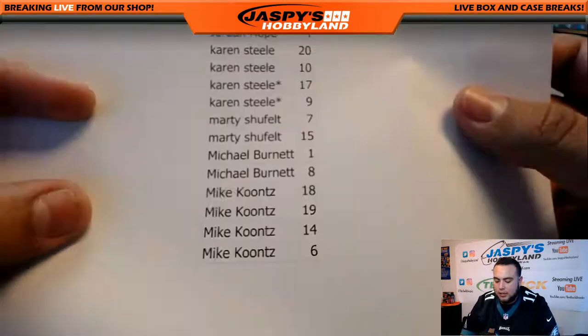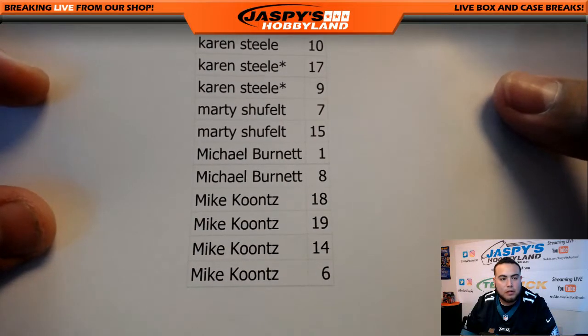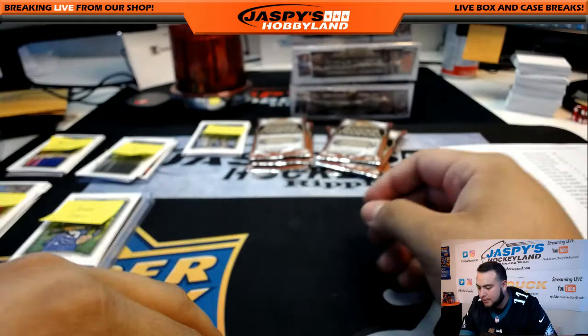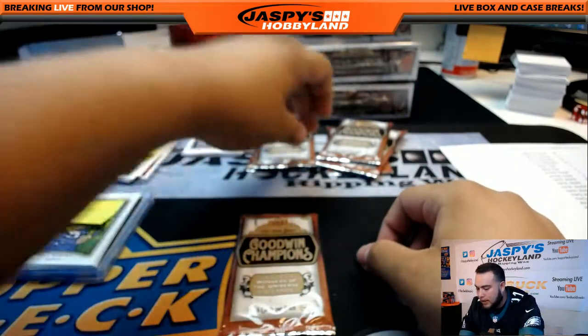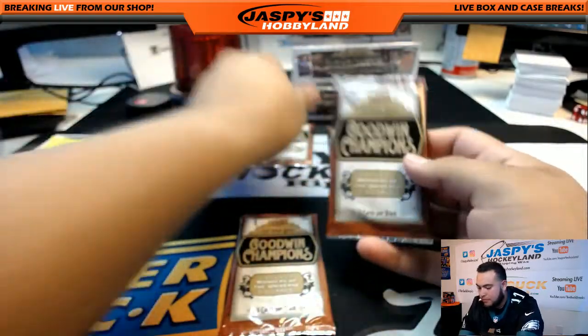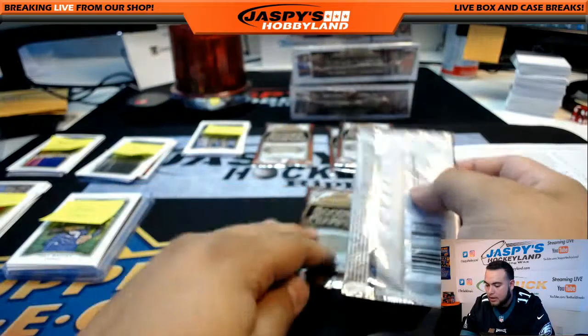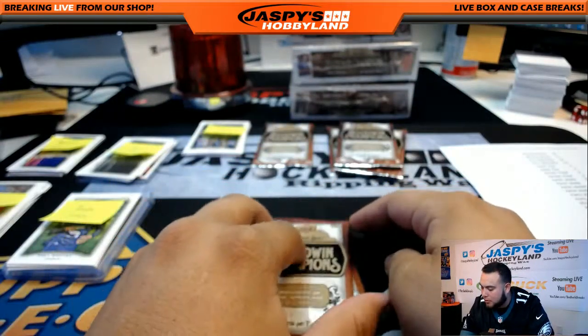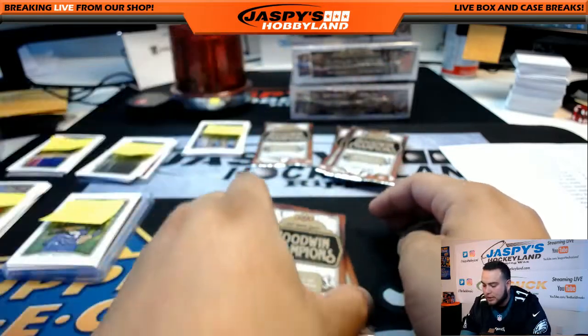Couple more, guys. Michael B with 1 and 8. This is Goodwin Champions. Just released yesterday from Upper Deck. So there you go. Michael B, 1 and 8. Good luck. And then the last 4 packs should be for Mike Coons, which would be, let's make sure, 18, 19, 14, and 6. Yep.